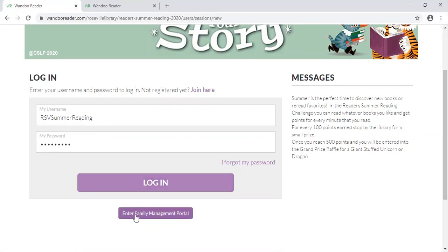There's also a family management option where parents can create a login that they can use to link to their children's online summer reading account. This can be useful for parents with multiple children, as parents can easily help log the minutes for their children without having to log into each child's account separately.